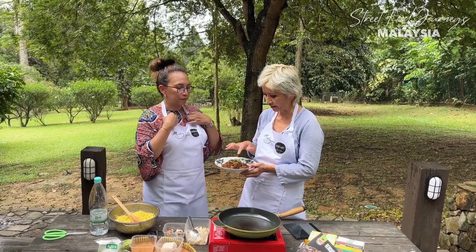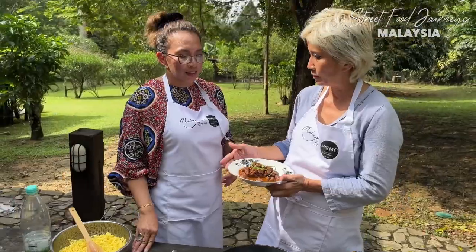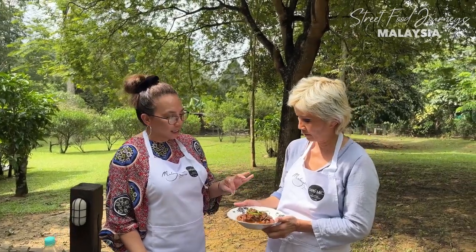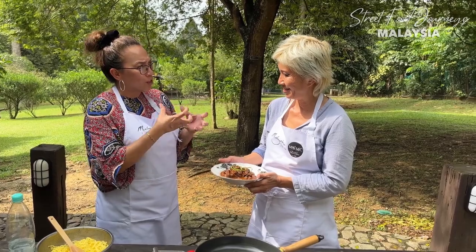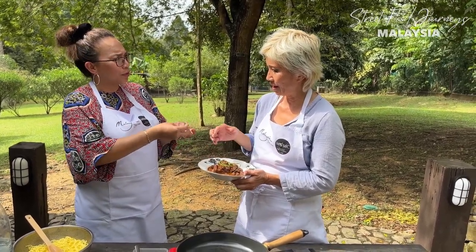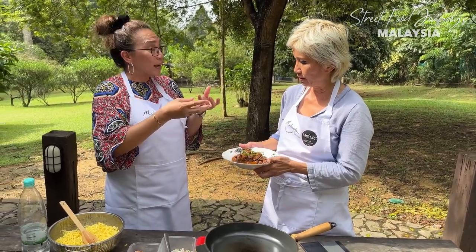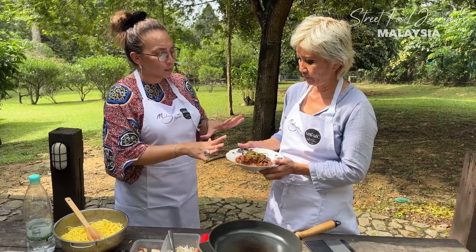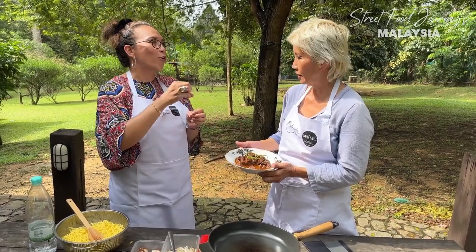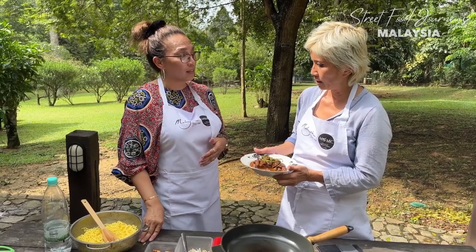I like the color because it's a true rendang color. Sometimes you put kerisik, but there's already kerisik inside here. The real rendang is quite thick, with some bits, the fiber, in it. But this one is a bit saucy, so I put desiccated coconut to give it that texture. Very nice.